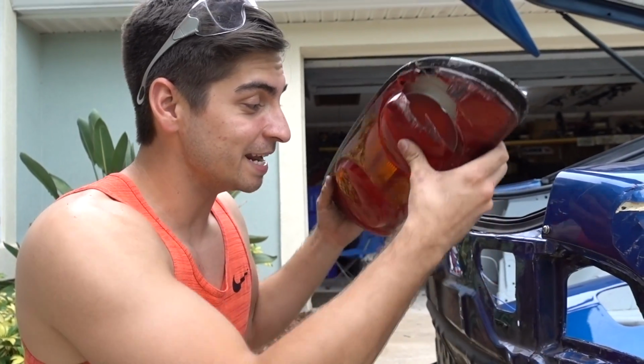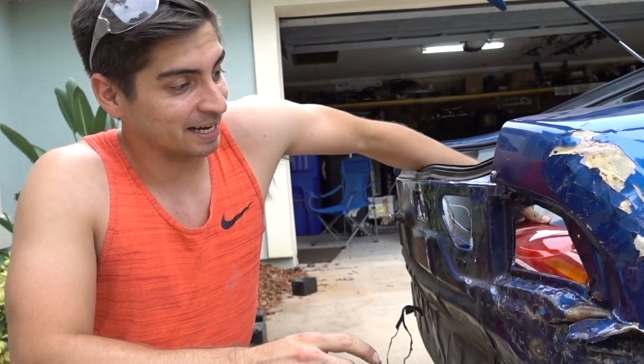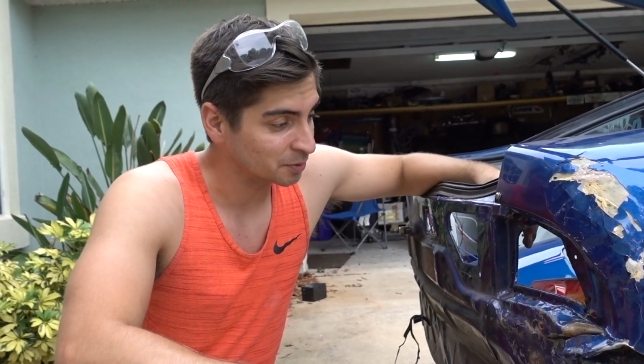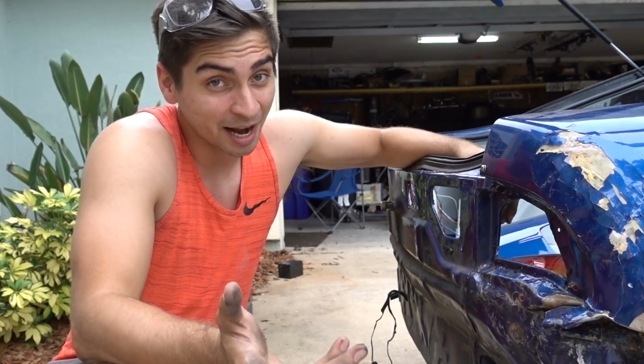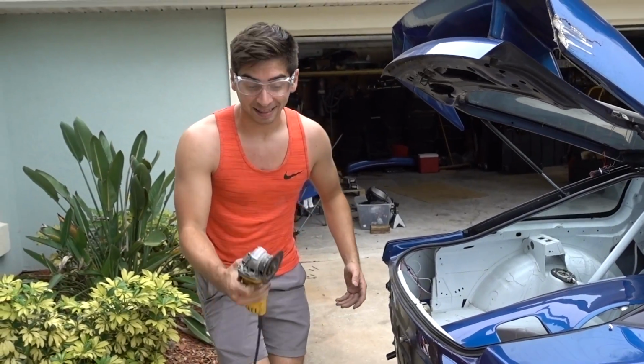I don't think there's any chance of us getting a new taillight to fit with the stock mounting points, so I might as well cut out what I can and then figure out another way to mount a taillight. So that's what the angle grinder's for.